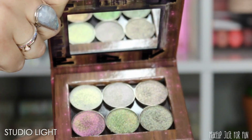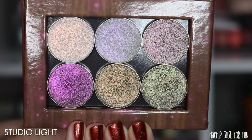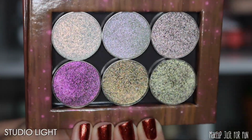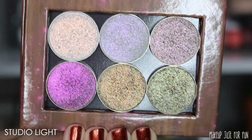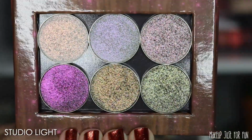There is a small mirror. Personally, I like to travel with these little custom palettes, so I love when there's a mirror in there because I like to sit by the window and do my makeup when I'm traveling. Anyway, that's irrelevant. Here's what the shadows look like in studio lighting.